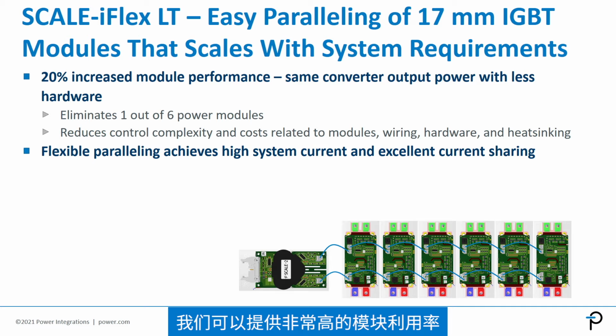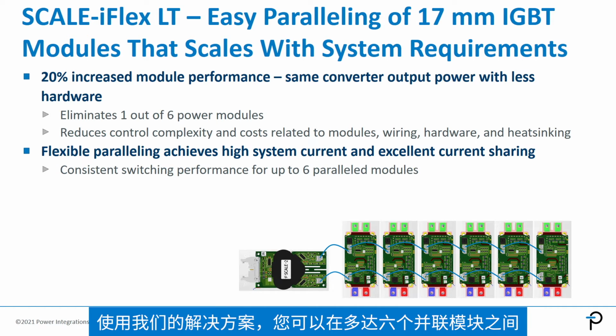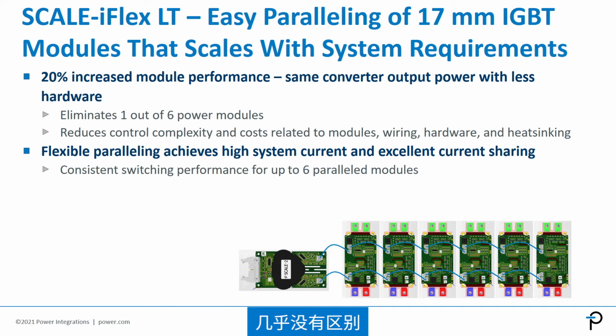And so with our solution, we can provide a very good utilization of the silicon, resulting in higher system current based on a really excellent current sharing. This will be underlined with some details on one of the upcoming slides. So with our solution, you can achieve a consistent switching performance for up to 6 modules in parallel. There is almost no difference if you operate 2, 4, or 6 modules in parallel.